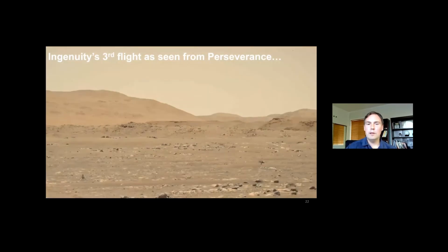And so here's a great video. So this is actually as seen from Perseverance and the cameras on board. We're seeing the helicopter actually fly. This is its third flight. You can see it take off after spinning up. It'll tilt towards the right. It'll fly away at just a couple meters per second, so probably about 4 or 5 miles an hour. And in this third flight, it's actually going about 50 meters, so a little over maybe 160, 170 feet away.